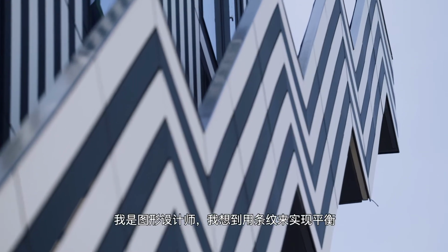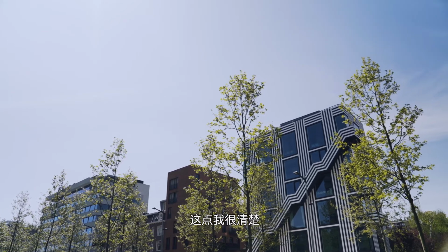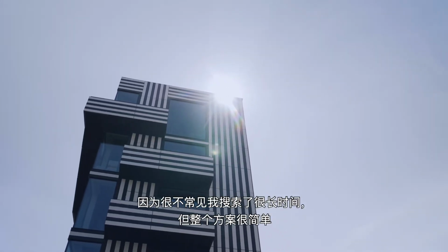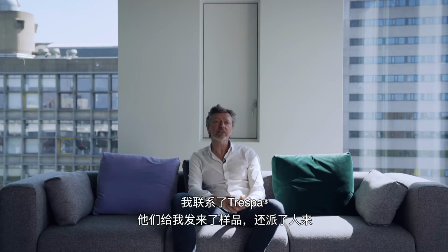Because I'm a graphic designer, I was thinking of stripes to balance everything, because that's something I understand, and so I could balance all these elements very well when I would have a stripy building. But it was a very long trajectory again to find the right stripes, because it's not common. It was a long search, and in the end we found a very simple solution, which is Trespa. So if you combine slats of Trespa, you can really easily make color combination lines, but that will also be long-lasting.